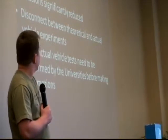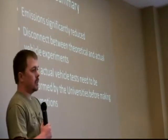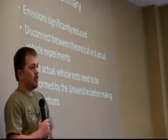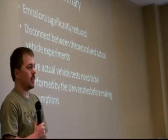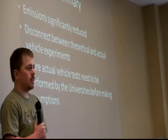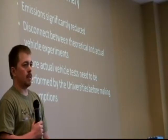So in summary, adding hydrogen to a gasoline fuel or diesel fuel can reduce the emissions. There seems to be a big disconnect between the theoretical studies that have been done and the experimental. So there needs to be a more detailed study using actual units and vehicles and not just using simulations.